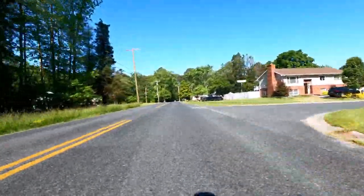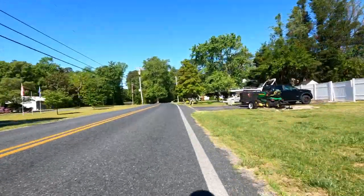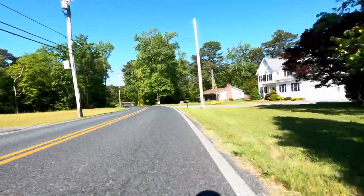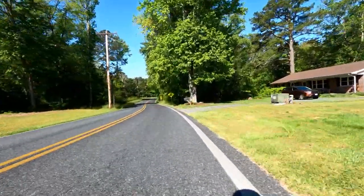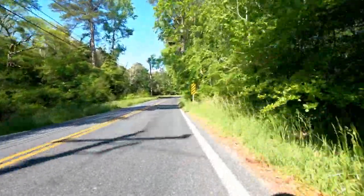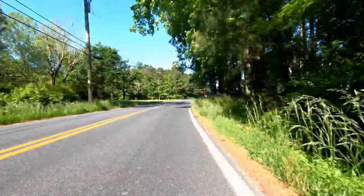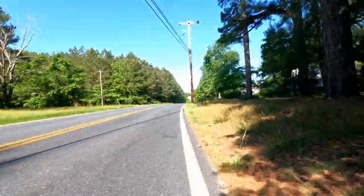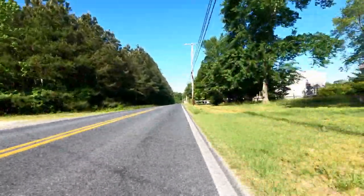Doing about 23 miles an hour here. It's a nice road. It would actually be better if the wind is behind us, but I don't know, whoever planned these routes, I always seem, well, 90% of the time, to be going into the wind. But it makes up for having no hills here. Just some slight rises in the road.